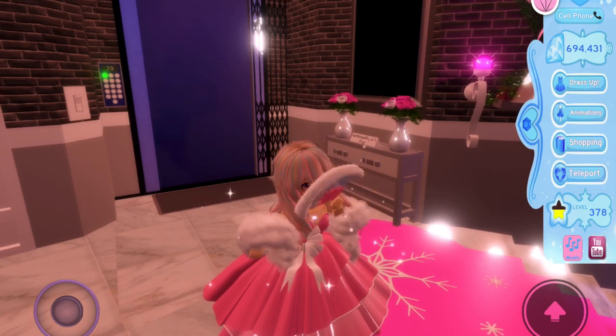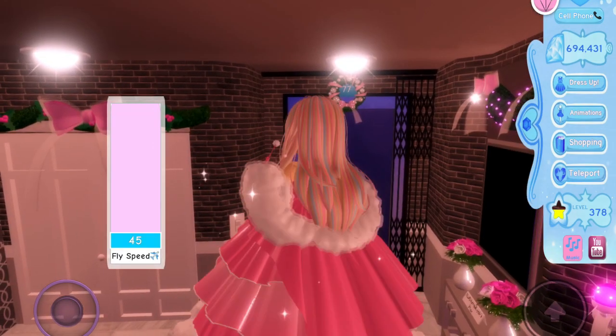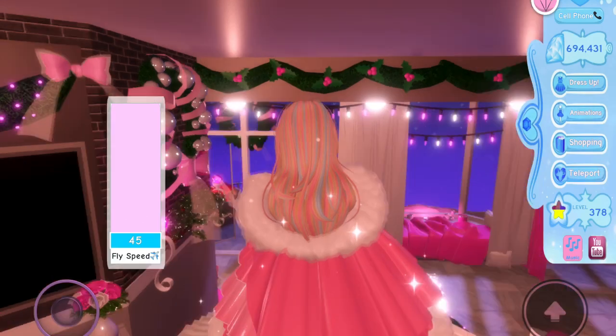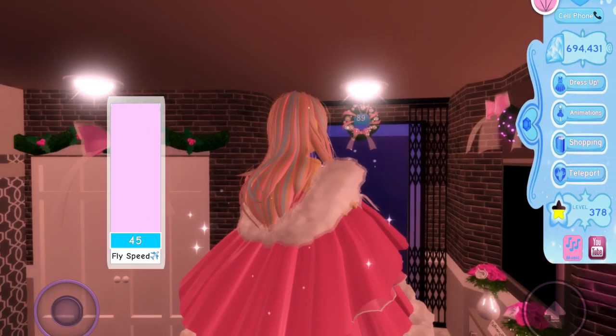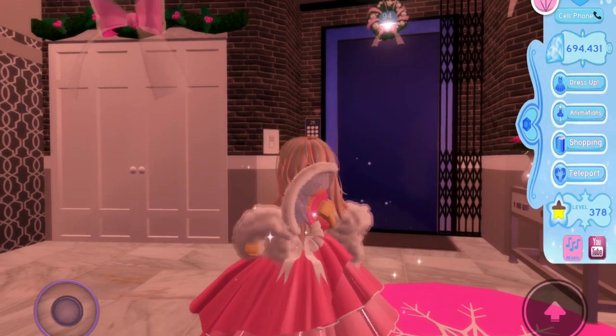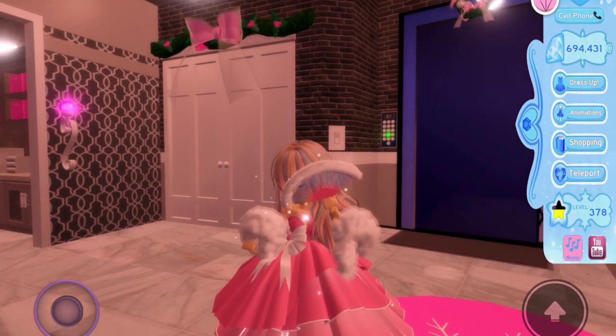Oh, so I think the shoes are actually just a lot shorter than I thought. They're really short shoes, but you guys can see the whole outfit. I thought these were gonna be like high heels, but they're actually kind of the same height as the normal Roblox avatar, which I was not expecting. So we're gonna just take a look at these real quick in that case.